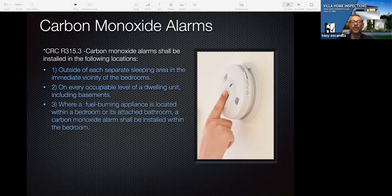Anywhere there are fuel burning appliances located in a bedroom or the attached bathroom. And we'll touch on this a little bit more when we get to water heaters. There are certain things that you should not have in a bedroom, and that's gas operated appliances. One of the reasons why you don't want a gas operated appliance in the bedroom or the adjacent bathroom is because of carbon monoxide. In that case, you are then required to have a carbon monoxide alarm inside the bedroom, but you're still required to have one outside the bedroom as well.